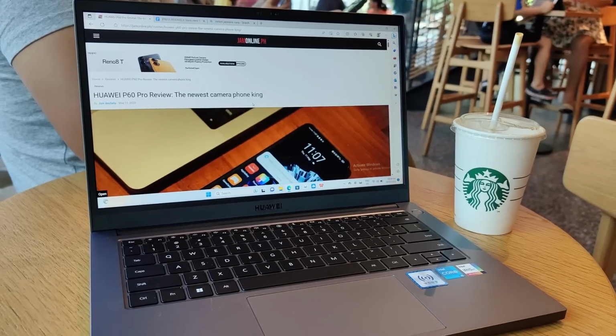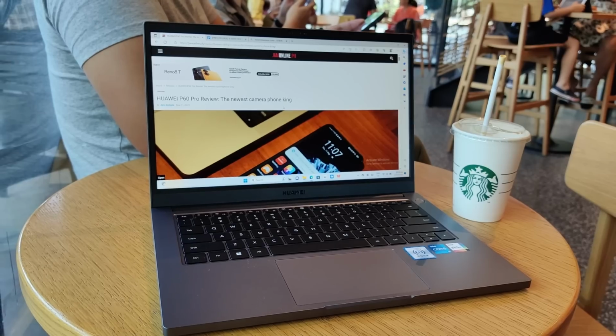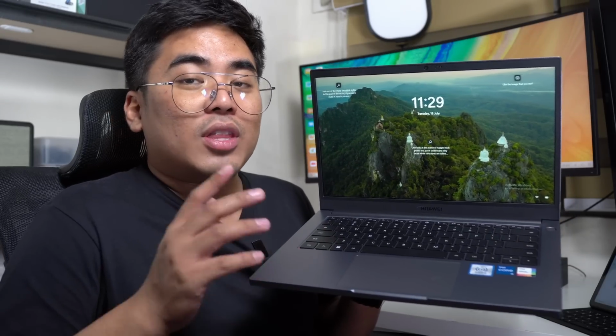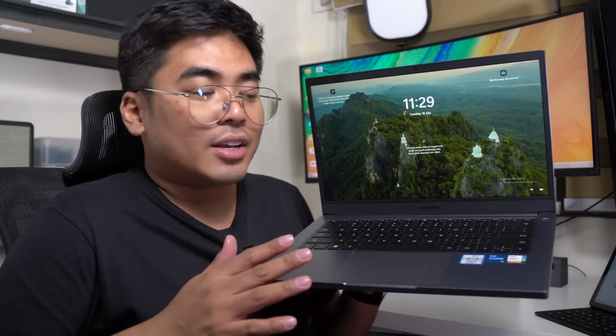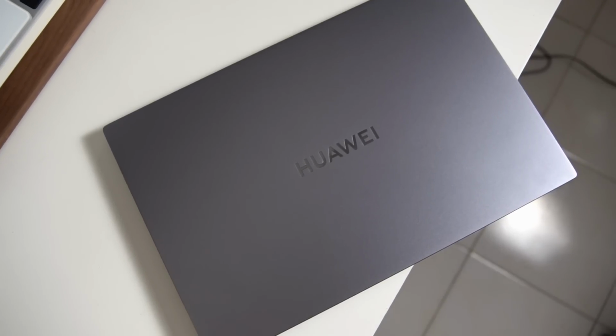Like what I've said earlier, this one comes with a signature Matebook design, and that also means that this one looks premium. For the HUAWEI Matebook D14 BE, we got here a flat design with a splash-proof keyboard. It also comes with a TUV Rheinland certification, and this one is actually pretty tough as it comes with a military standard. It's an all-around notebook that you can bring anywhere.